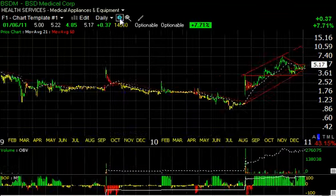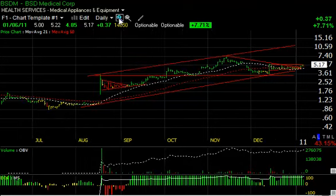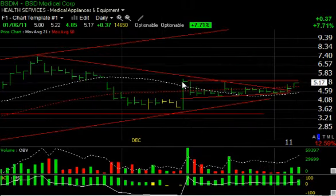BSDM. After this big pop in August and the following coil, the stock stair-stepped its way higher, formed another falling wedge here, broke out, settled back, and then spiked up to 7.40 before backing down in November and early December. It then popped, but couldn't follow through this one day, formed a 3-week coil.